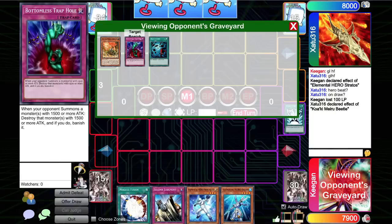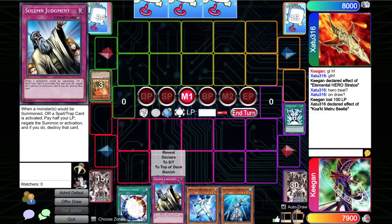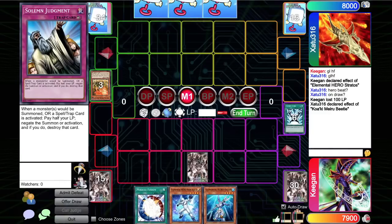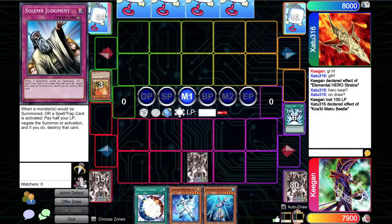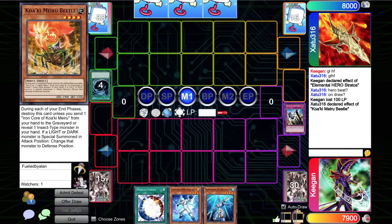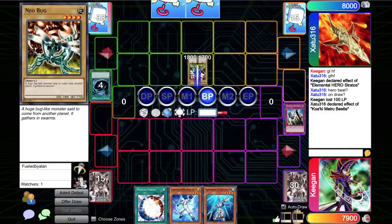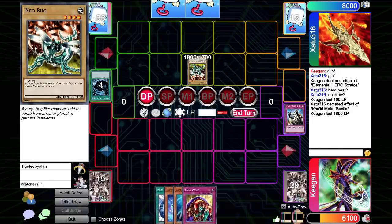Okay, so how does this deck work? This guy switches things to defense. He's got Neo Bug. What is my Solemn Judgment going to need to hit? If they summon the Neo Bug, Alias can get over it. Which, good thing. Okay, they have their own Typhoon, as well as Heavy Storm in the opening. That's pretty good. Pretty good at playing through our back row. Neo Bug doesn't get over Alias, so Alias can run this over, which puts us in a decent spot.